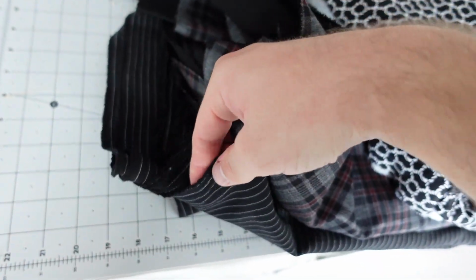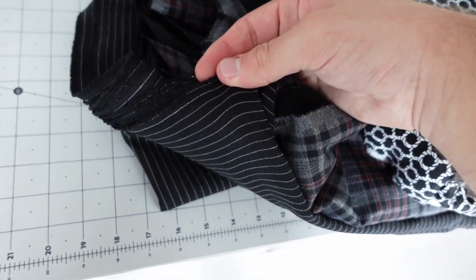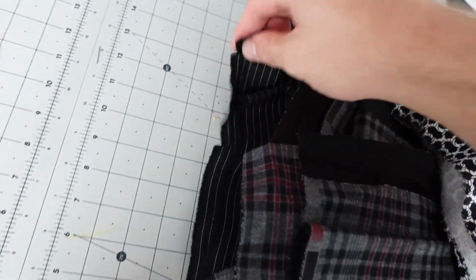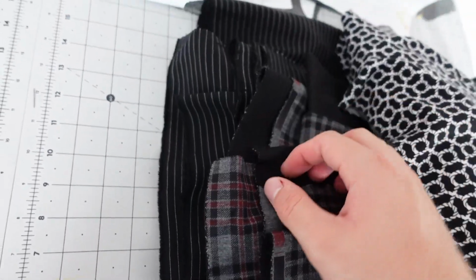It's kind of, I want to say, lightweight. It's light to medium weight. It's got a bit of stretch in it. It's kind of like this pinstripe pattern. I'm not too sure what kind of fabric it is. Definitely some sort of polyester blend, but it's actually not too bad. The reason why I just don't use it is because it's just not my cup of tea anymore.